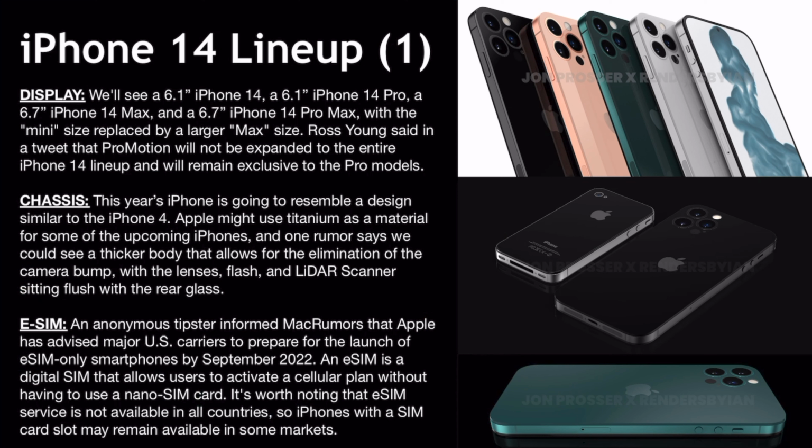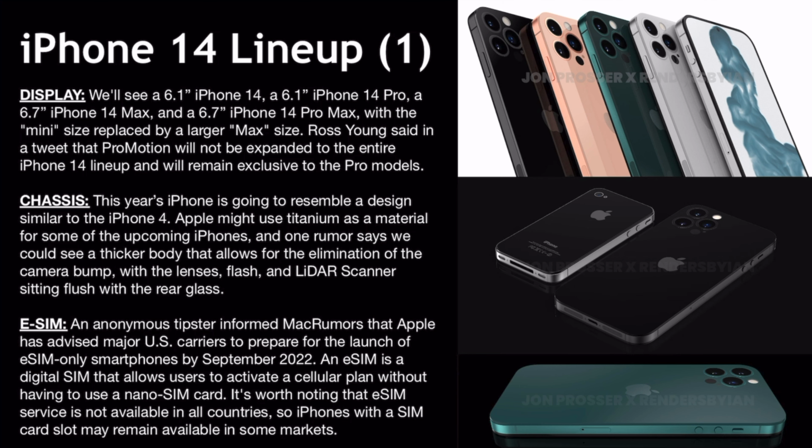And then the iPhone 14, the star of the show. The same iPhone again? A big redesign this year. What? First, display. Last year we had the iPhone 13 mini, the iPhone 13, 13 Pro, and 13 Pro Max. Well, not this year. The iPhone mini is going to die this year. Rest in peace, iPhone mini, because it's not going to happen anymore. This year we're rumored to get a 6.1-inch iPhone 14, a 6.1-inch iPhone 14 Pro, a 6.7-inch iPhone 14 Max, and a 6.7-inch iPhone 14 Pro Max. So basically they're going to replace the mini model with a Max model.